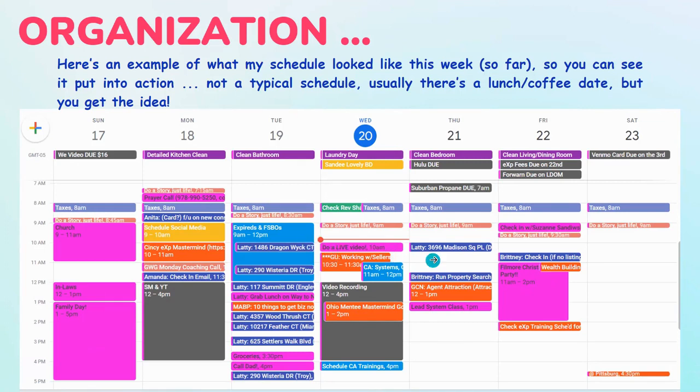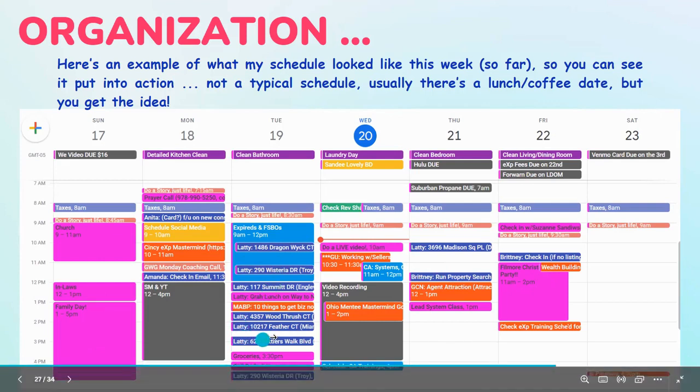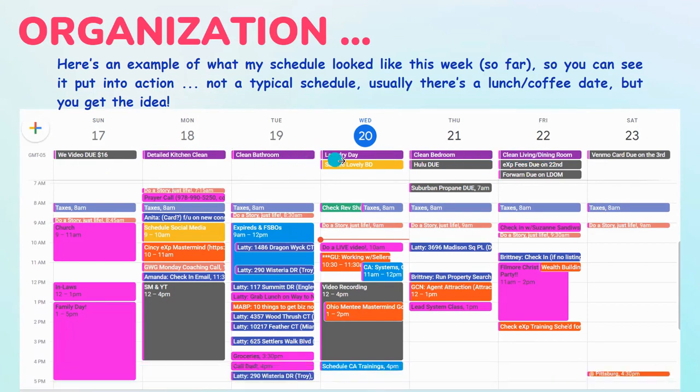Then also, you'll see here, Brittany run property search. I have those reminders in my phone as well. Here I have all my showing appointments for yesterday, that kind of stuff. And up here, that's my cleaning schedule. I have birthdays. I have past client birthdays in yellow and family birthdays in blue. I have gray for paying my bills and when things are due. My whole life, including reminders about doing a story, just life, is in my phone.